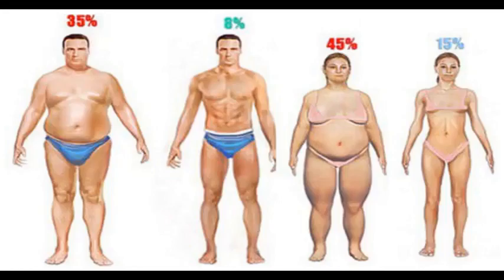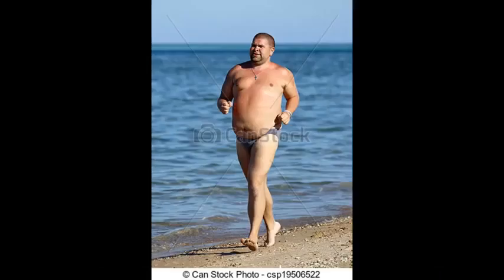A man at 35% body fat, a woman at 45% body fat. It's noticeable. The man's weight is concentrated at the top. It does not carry down to the rest of the body as it does in a woman. We can look at a real life picture of this. Look, huge shoulders, fat at the top of the body. It's not going down to the legs hardly. He's got skinny little ankles, big feet.